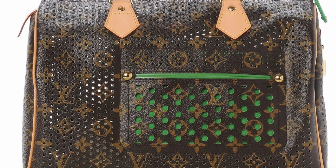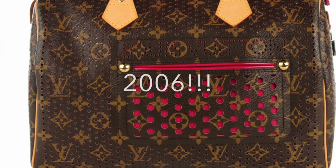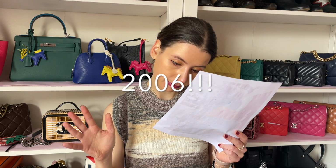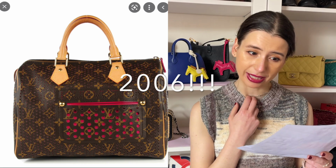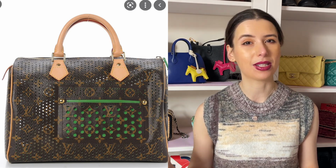Now this perforated collection came out in 2012? I might be wrong actually. I didn't write that down. Anyway, you could get some pochettes in this perforated collection. There were other bags as well. And of course the Speedy is probably the smartest one to collect because it's the most classic, or the pochette.